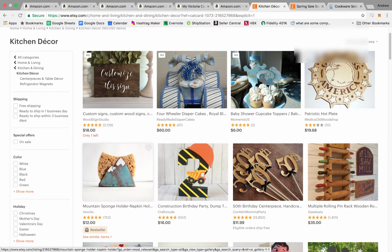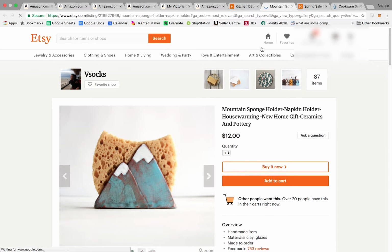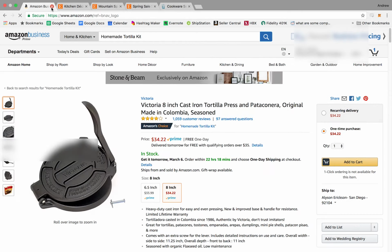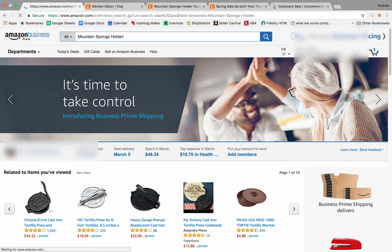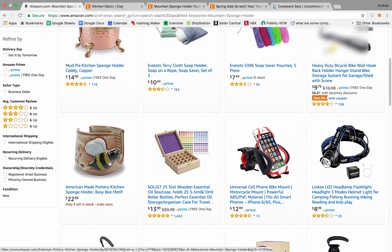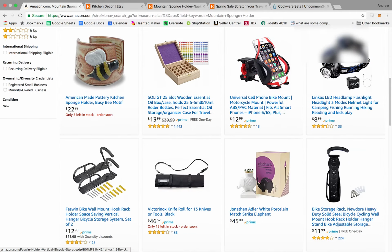This is cool. What is this? A sponge holder. A mountain sponge holder. Cool. That's really cool. $12. Okay, let's just see what we can find on Amazon for sponge holders. Okay, hey, that's kind of similar. That's similar. So I'm gonna open these guys up. Let's just see how well they sell.